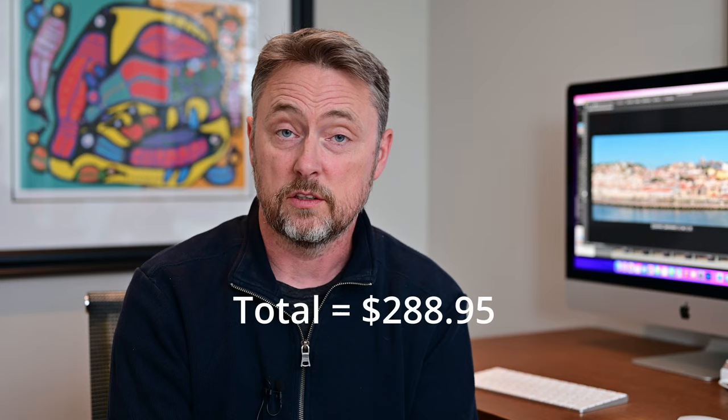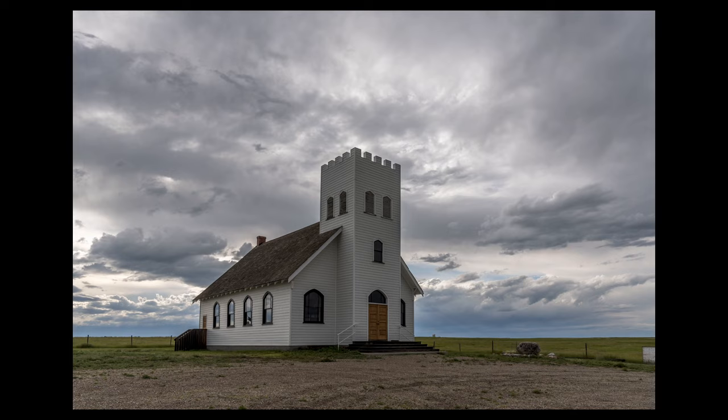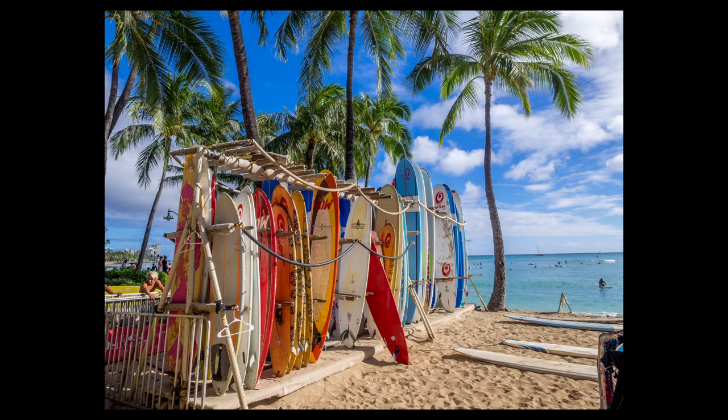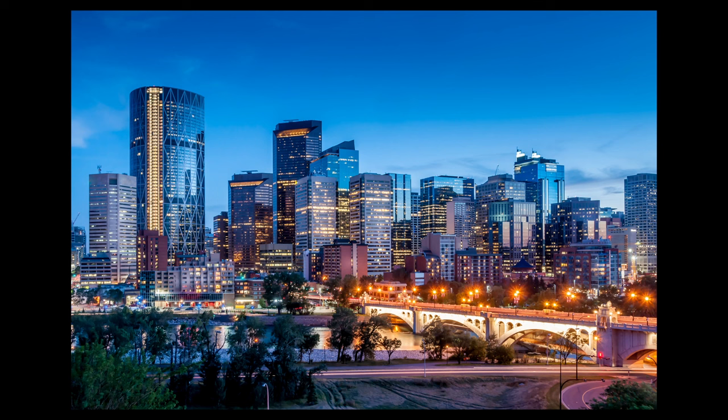As far as the video that sold, it was this time lapse of a rural church in Alberta. And my top three earning images were this photo of surfboards in Waikiki, which earned me $6.62, this shot of the front of a cruise ship, which we were on, which earned $6.27, and this Calgary skyline photo, which is one of my top-selling photos, it earned $4.63.